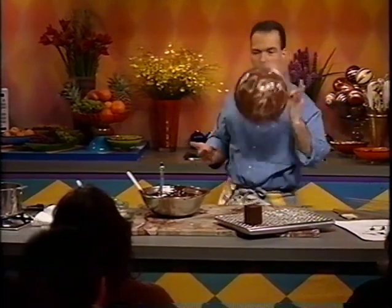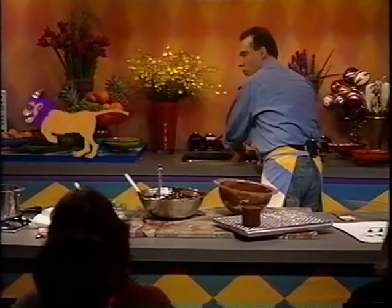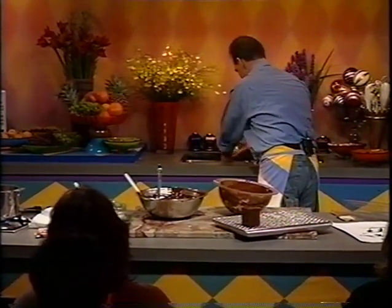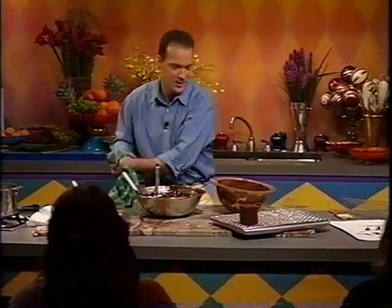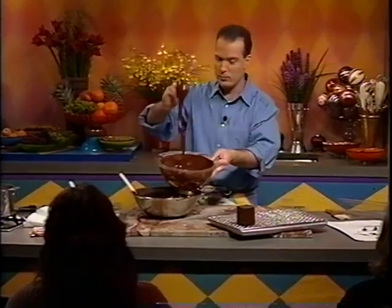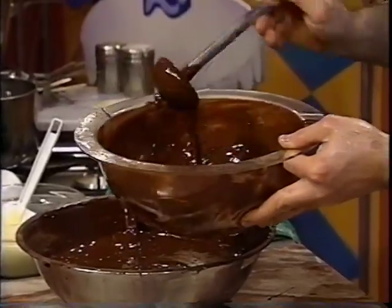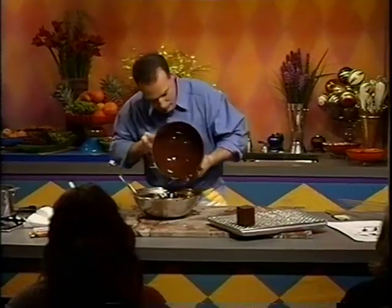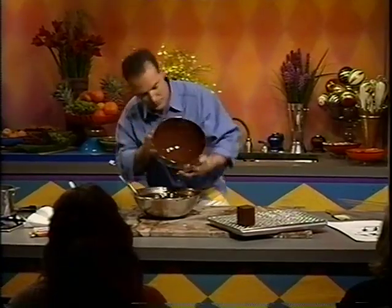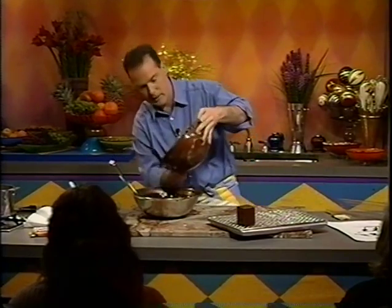Okay, then when you have the design you want, wash your hands before you answer the phone. Then, again, same technique. Take some chocolate, put it inside the mold. Line the side of the mold with the chocolate, and let it drip out.